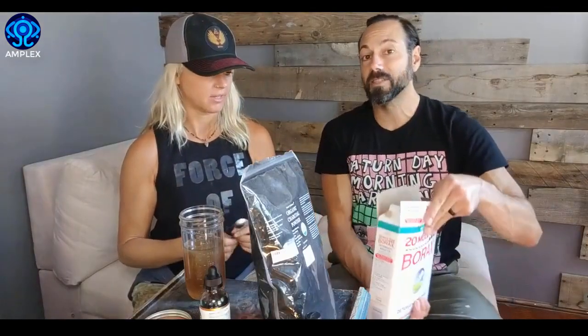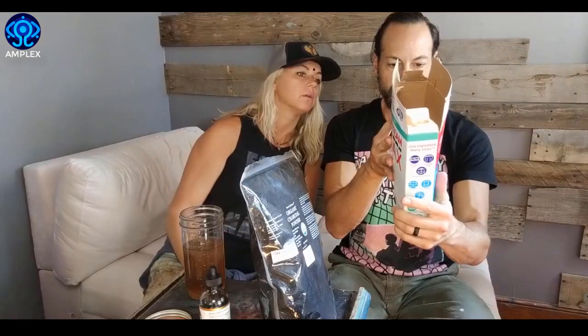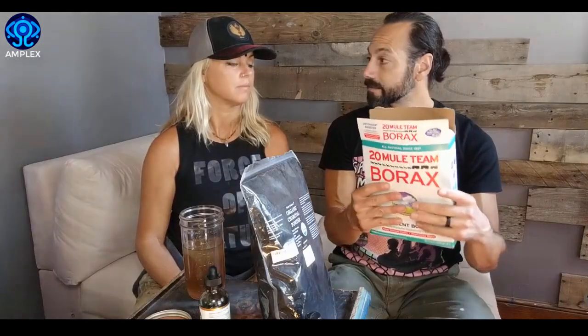Yeah, this is what people get freaked out about. This is borax. It's for laundry detergent, but you know what it is? It is sodium borate. So I'm going to look for the ingredients. There should be an ingredient list here. And let's see if we can find it. Contains, nope, does not contain phosphates or chlorine. It says it contains sodium borate.